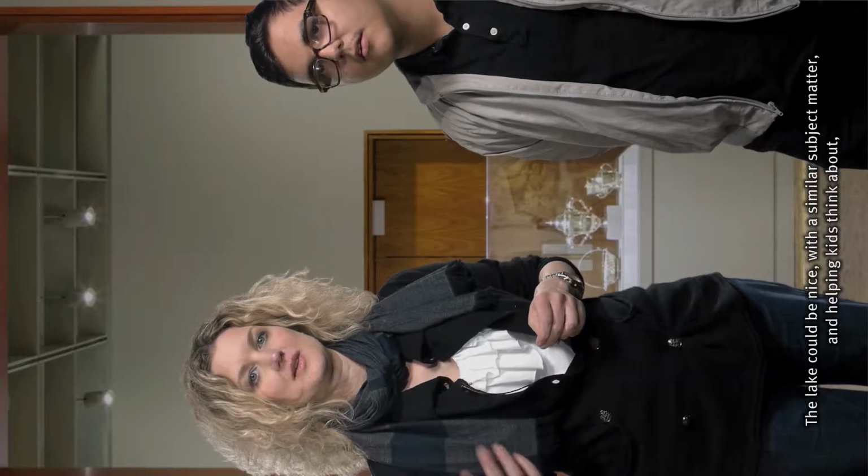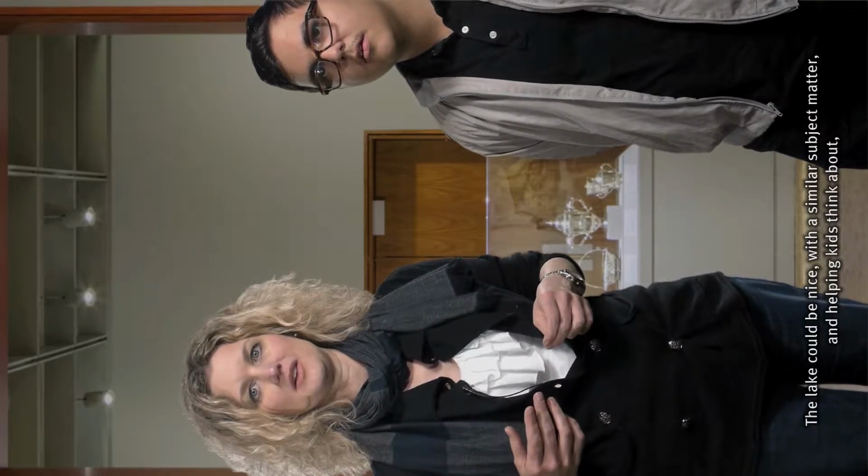The lake could be nice with a similar subject matter and helping kids think about, well, how does this painting relate to their own experience? So we could talk about the lake. What do you think about different ways we could face when we're out there? This painting actually really reminds me of the Milwaukee landscape, looking south, looking at the Hoan Bridge and the smokestacks. What about that? I think that could work. And we could also talk about composition, how the lake, maybe Lake Michigan, is a fair amount of the composition, clouds are the top half, and then some element of building in there as well.